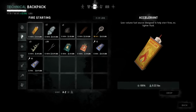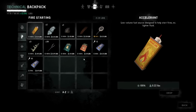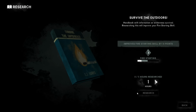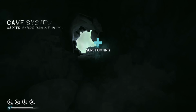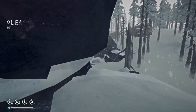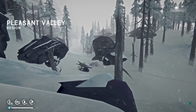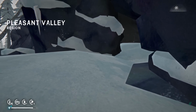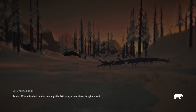We can even start the cooking book again if we want. Yeah, could do that. Could do the outdoors book. I think I might do the outdoors book. Let's read 1 hour. This is to warm up and to see kind of what the weather does outside. If it clears up, then we're gonna head out. It still looks like it wants to blizzard. Let's just do 1 more hour. If it's still like this in an hour, we'll get going.